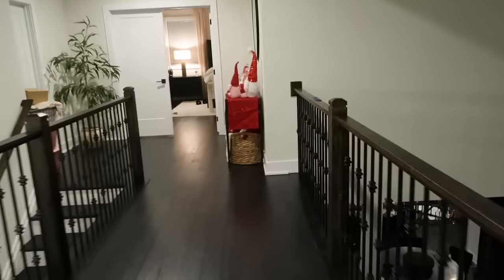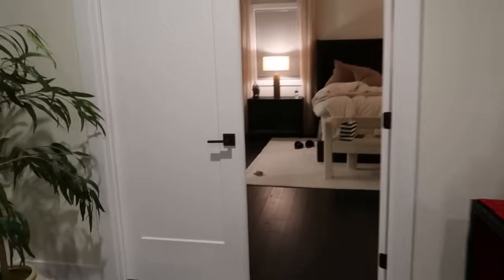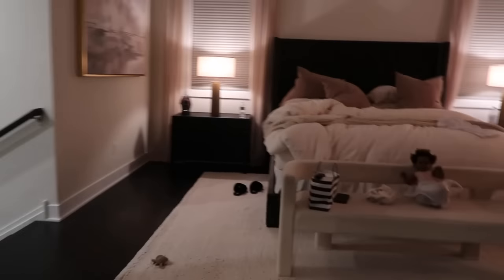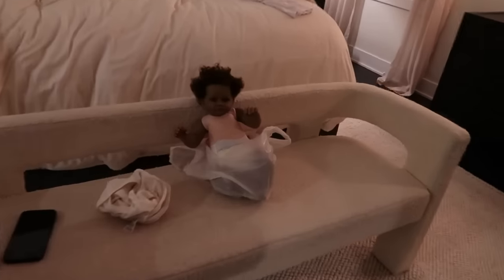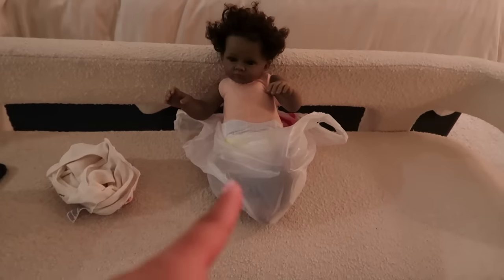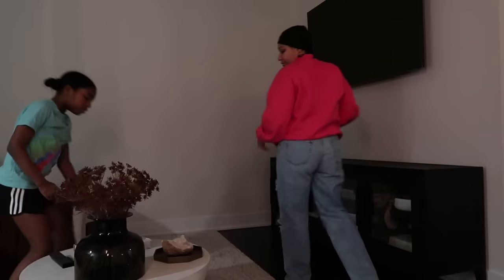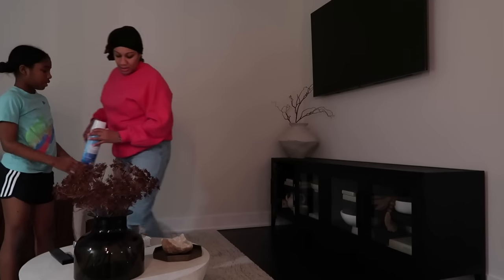Anyway, I'm about to go check the washing machine because of the water. I'm not checking that washing machine. Oh, this baby scared me. Child, how did she move? Why is she in the plastic bag? Because she doesn't have no clothes on. This girl, let me turn my TV on. Here, put this in the linen closet, please.